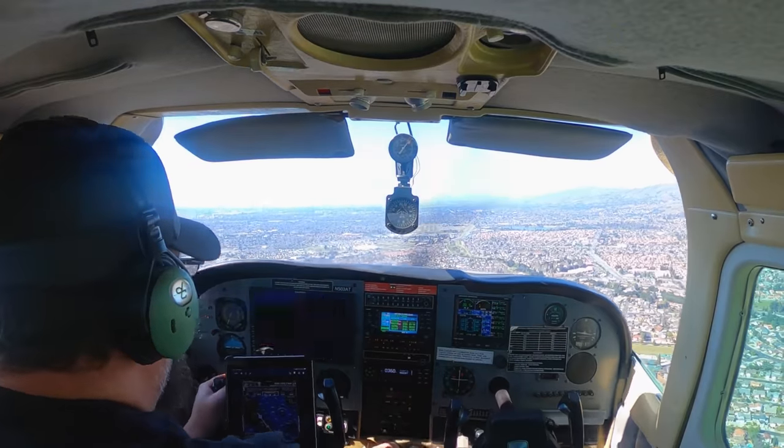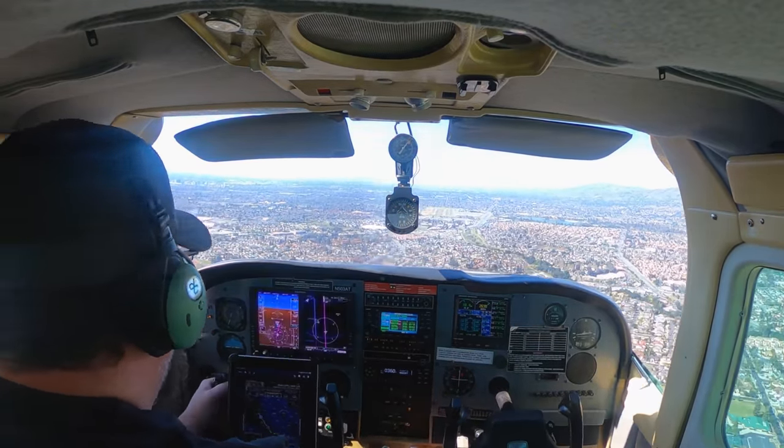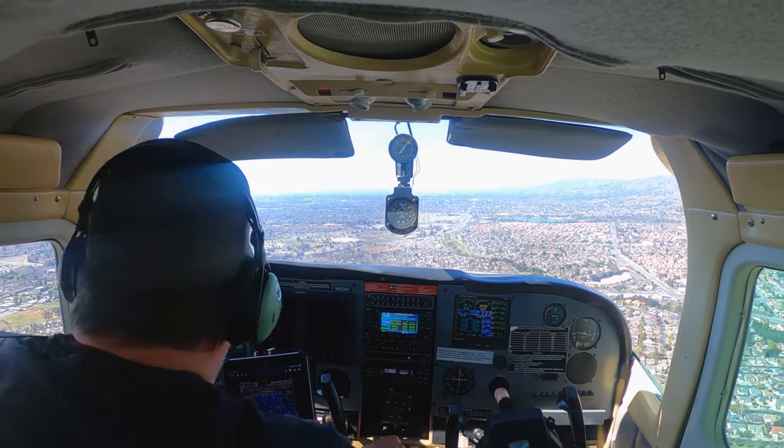Flight 96 Hotel, runway 31 left, clear for the option. Traffic, 2 mile final for the parallel, Centurion. Runway 31 left is clear for the option. 796 Hotel.